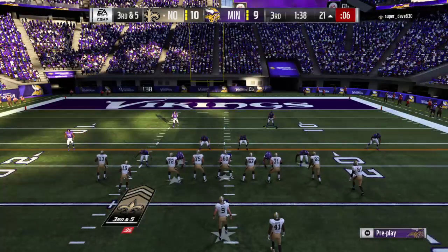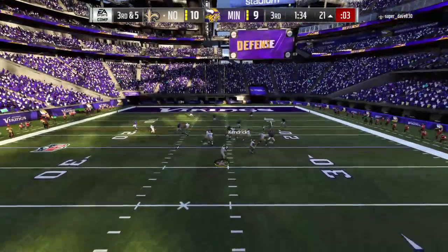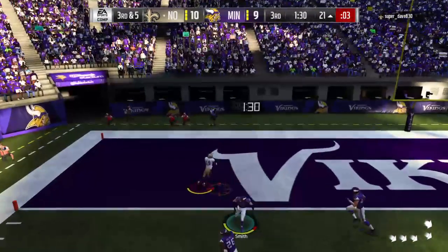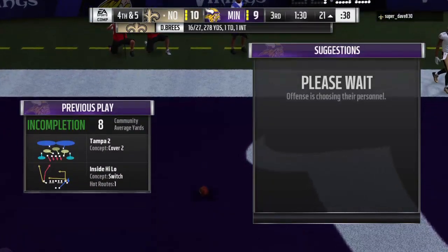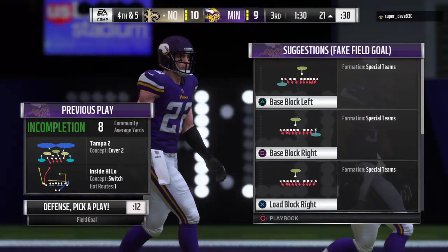The Saints on 3rd down. They've converted 3 times in 8 chances. This will be 3rd and 5. Brees now to throw. And it's incomplete, almost intercepted. He had a great shot at picking that off in the end zone. It brings up 4th down.